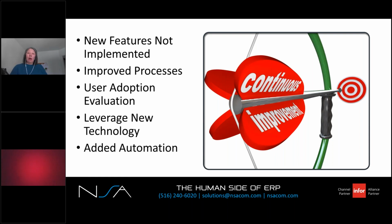One of the areas that we do, when we do a CloudSuite migration or an implementation for someone new, we also offer a service for post-go live, usually 3 to 6 months out, maybe a year. Sometimes we have customers already live on CloudSuite. We didn't work with them on the initial implementation, but they reach out to us and ask for some help to take them to the next level.